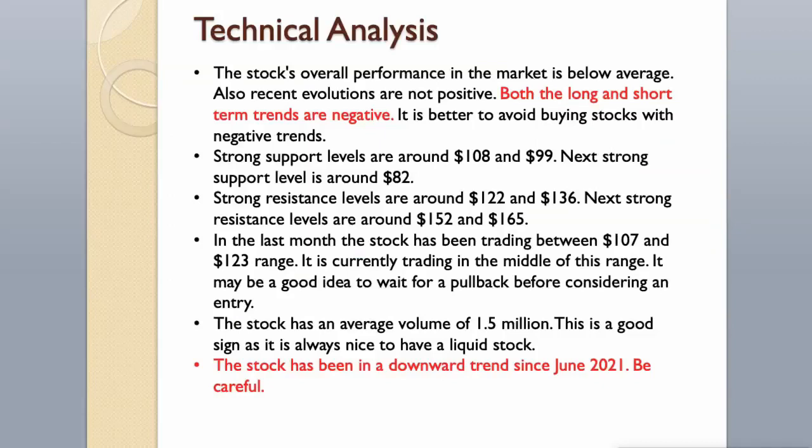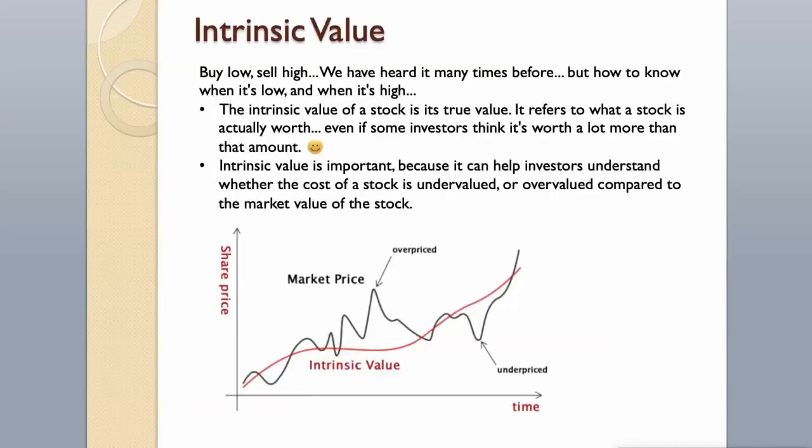The stock has an average volume of 1.5 million. This is a good sign, as it is always nice to have a liquid stock. The stock has been in a downward trend since June 2021. Be careful.